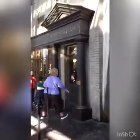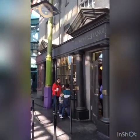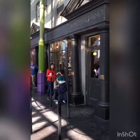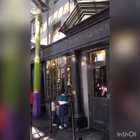So this is the money exchange. Not only can you buy money here, galleons, but you can talk to the goblin in there and you can ask him questions and he will answer you. So this is always a fun place to come.